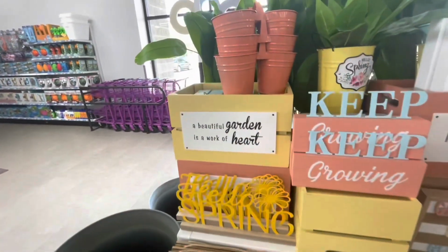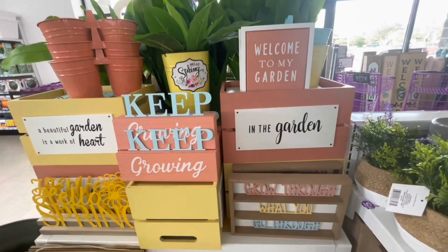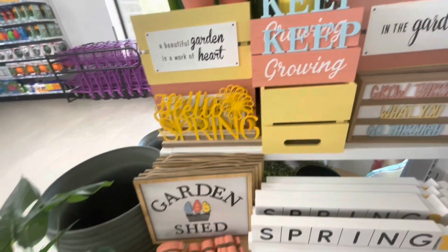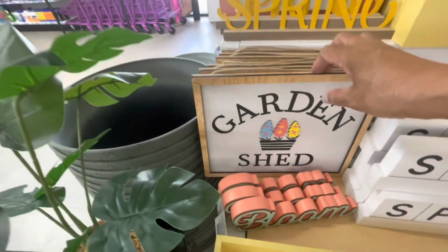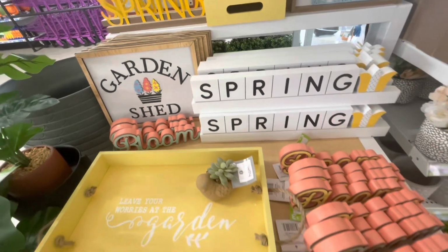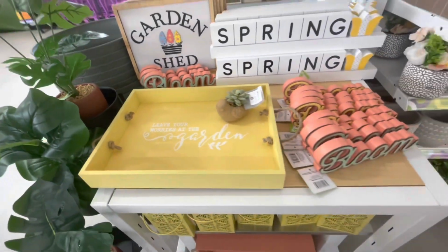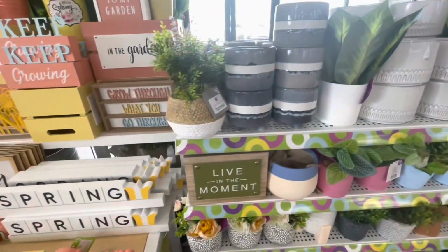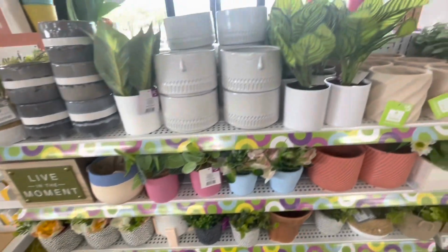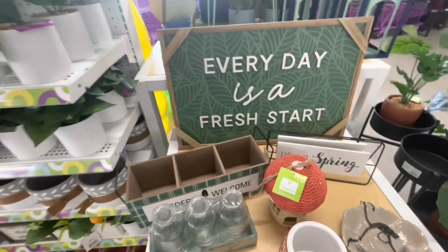All right, so I'm just gonna scan this section here because I think I've shown you guys everything on this the last time I was in here, in the garden. All of their boxes. Here's some of their hanging signs. Garden shed. Spring. Their trays. And here are all of their faux plants and their planters. Real pretty items.